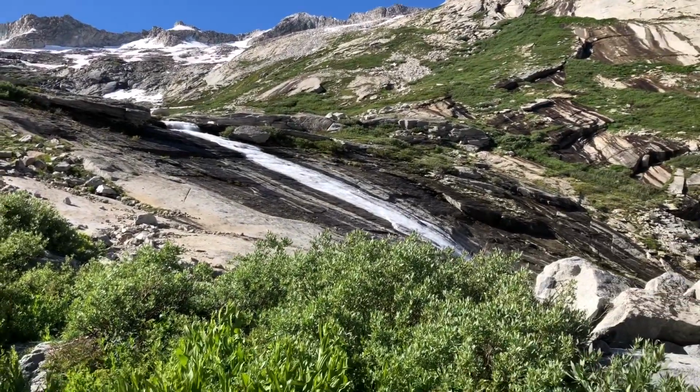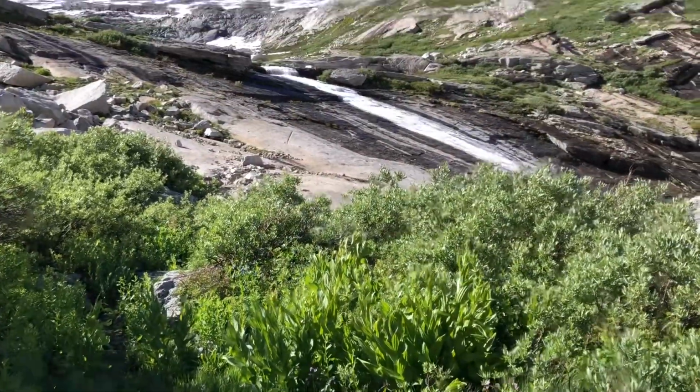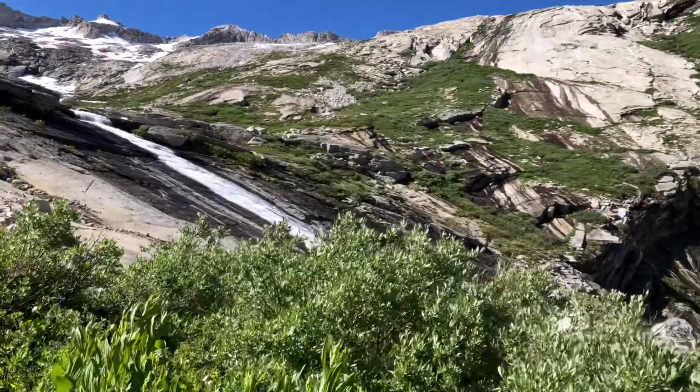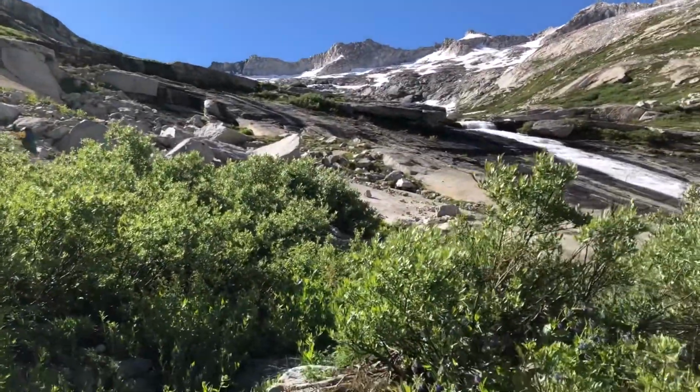There's a lot of runoff on the trail from snowmelt, but it's one of those situations where the views are so amazing. You don't even care about wet feet. It's worth the wet feet.